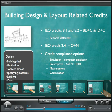In order to earn points for daylighting, a new construction or core and shell project must have significant daylighting in at least 75% of all regularly occupied spaces. This will earn them 1 point for indoor environmental quality.